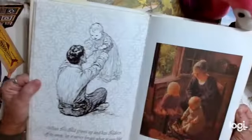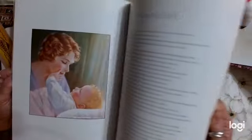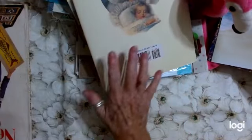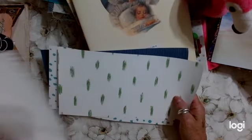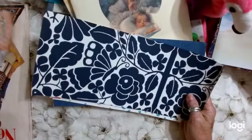Look at him with the crown. So sweet. I just adore this book. So cute. Thank you so much. That is a treasure for sure. And more wallpaper. These are beautiful. Look at that with the red. I love that. I love all of them. They're so pretty and very unique. I don't have any that look like these.